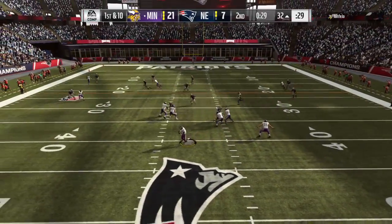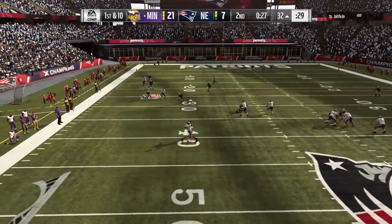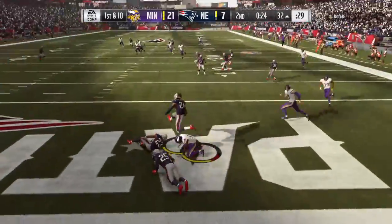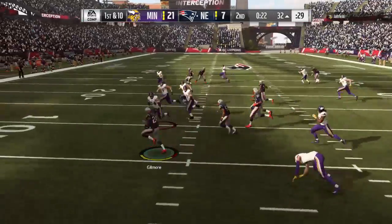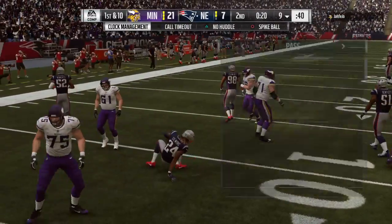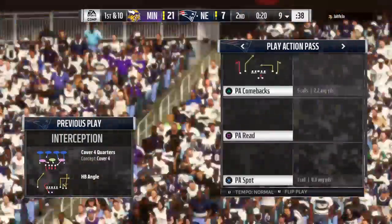Cousins now to throw on first down. Buying time to his left. Gonna let one fly for Robinson. And it'll be intercepted. Picked off by Stephon Gilmore. And these guys have got it back at the closing stages of the first half.